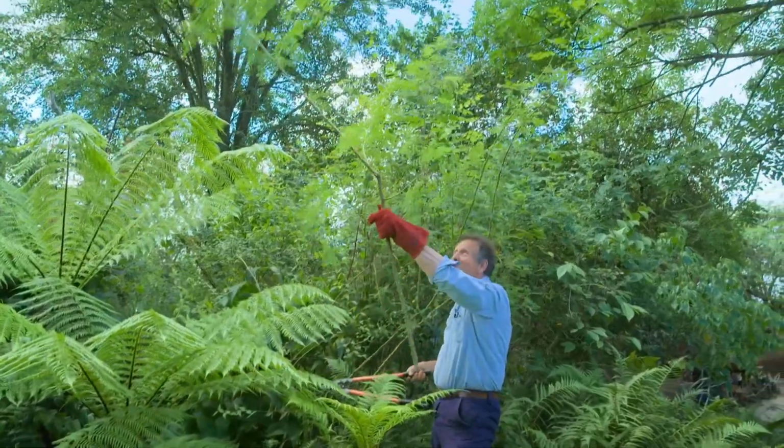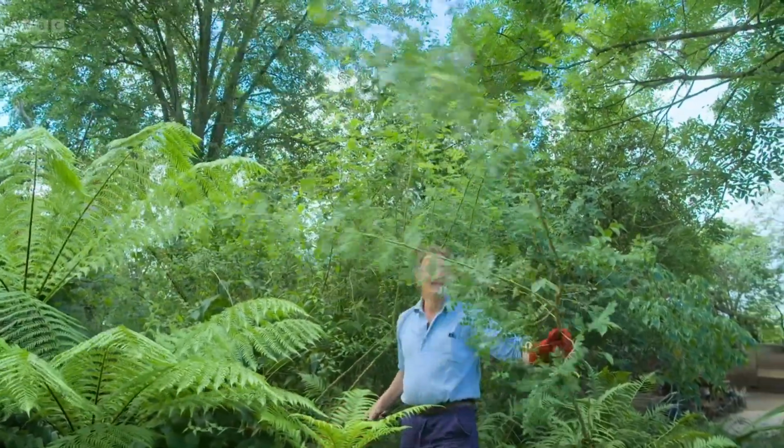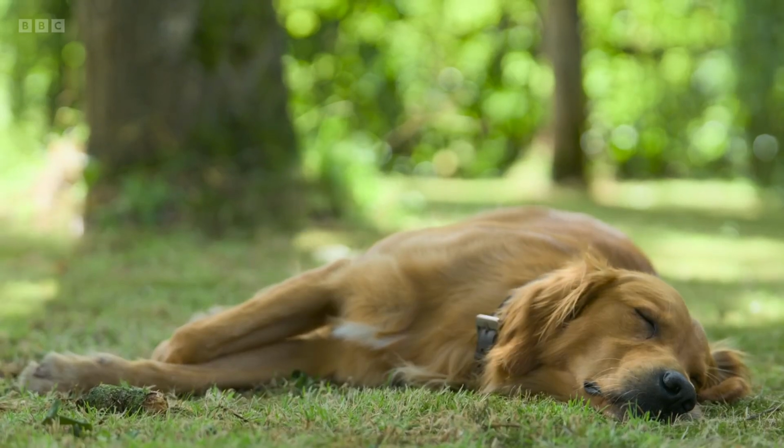I just caught it before it prickled my head. Now, you don't need to do this every year. I tend to prune species roses about once every 3 or 4 years because I quite like them to be big. But there is a point at which they get too big.